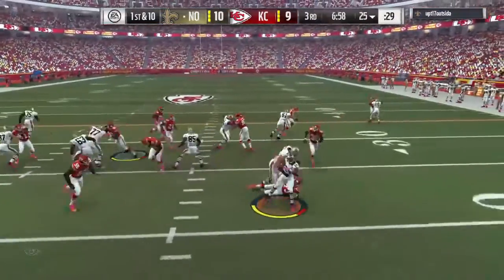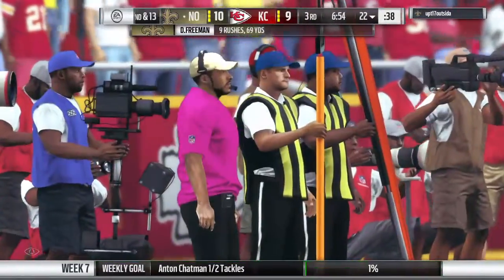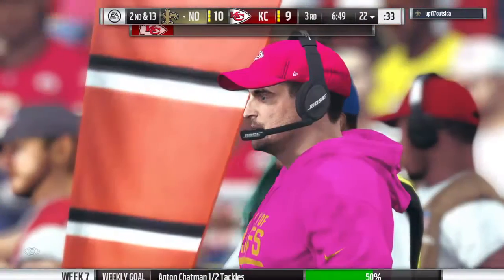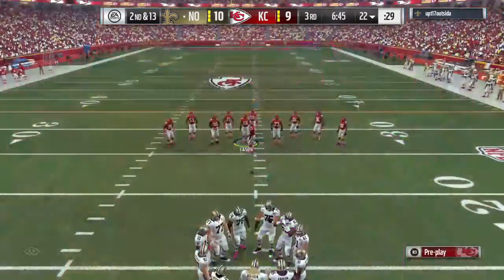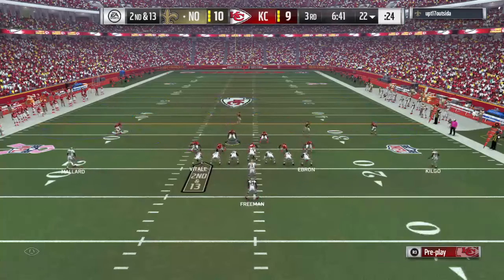Third quarter starts with a run by Freeman. And this one goes nowhere. Losing yardage back at the 22. A loss of a full 3 yards, and now it's second down. Second down and a little ways to go here. 2nd and 13. They'll come out in the pistol.